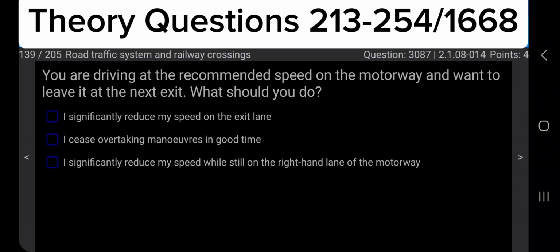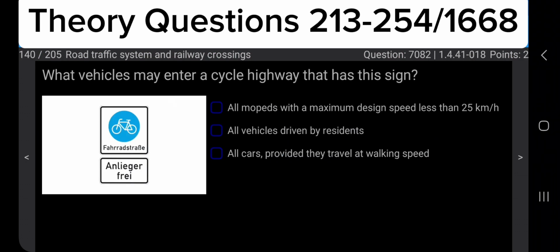You are driving at the recommended speed on the motorway and want to leave it at the next exit. What should you do? I significantly reduce my speed on the exit lane. I cease overtaking maneuvers in good time. I significantly reduce my speed while still on the right-hand lane of the motorway.